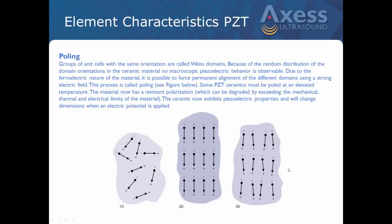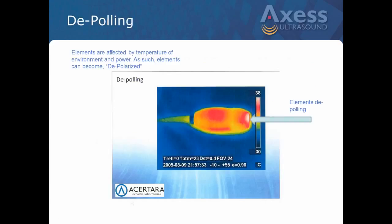Figure 2 here shows a properly aligned PZT array that's poled at the correct levels. Figure 3 would be representative of a PZT array that has come unpoled. As you can see, some of the elements are starting to get out of alignment. That can happen, and I'll talk later in the presentation about that, through extreme heat or electrical power that's out of spec to the probe, and so on. So there are issues where arrays can just become depoled, when in fact the array is good, but you have to be able to repole it back into position like figure 2.